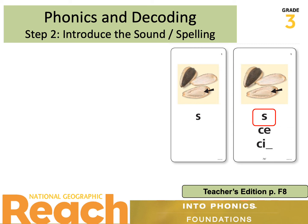We'll now move into the second step of Phonics and Decoding, introducing the sound spelling. You'll notice now that we have pulled the sound spelling cards for use within this step of the lesson. The purpose of Step 2, to introduce the sound spelling, is to help students connect sounds of English with their spellings, and this is where the sound spelling cards are first used.